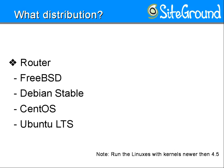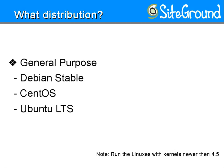For general purpose, if you want to combine storage, network router, and a lot of other services on this machine, it's only Debian, CentOS, and Ubuntu. Here, usually, there are two factions, Debian guys and CentOS guys. So most people go with Debian or CentOS, and that's it. There are some very rare cases where you can see Ubuntu for general purpose Linux, but not everyone is actually doing that.